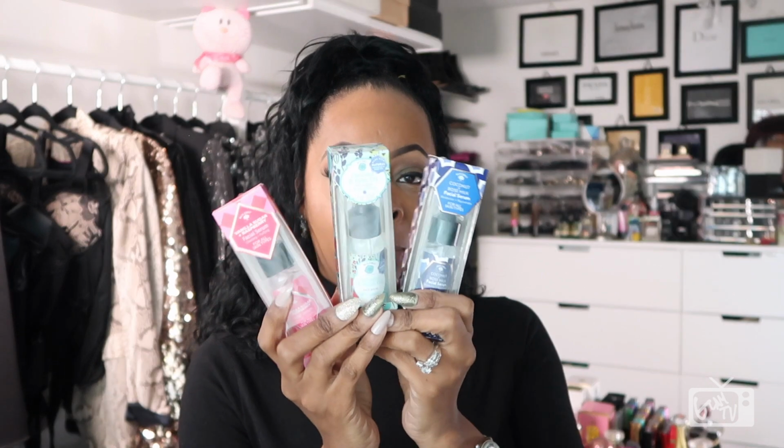I also picked up the Coconut and Rose Oil Facial Serum, and this is made with natural coconut and rose oil. Again, different than my coconut and rose milk. All right, this is coconut and rose oil, coconut and rose milk, two different versions, yet they both are moisturizing. So these were the three serums that I restocked up on, and I was so excited that Dollar Tree actually had them on hand.